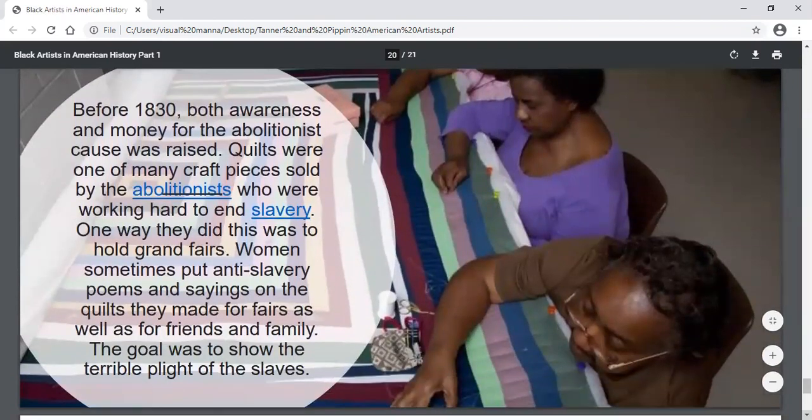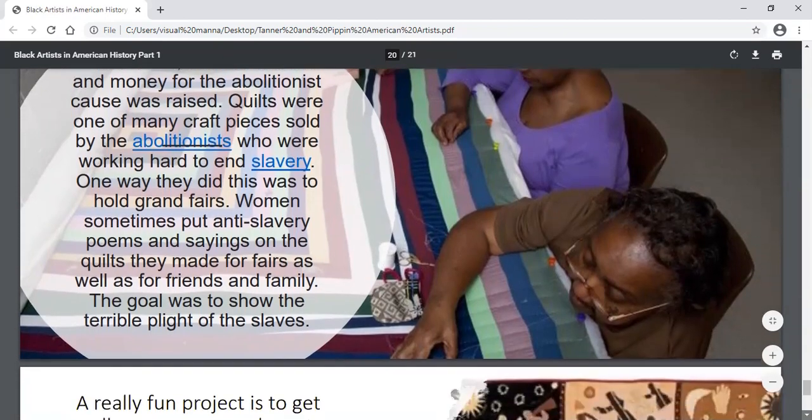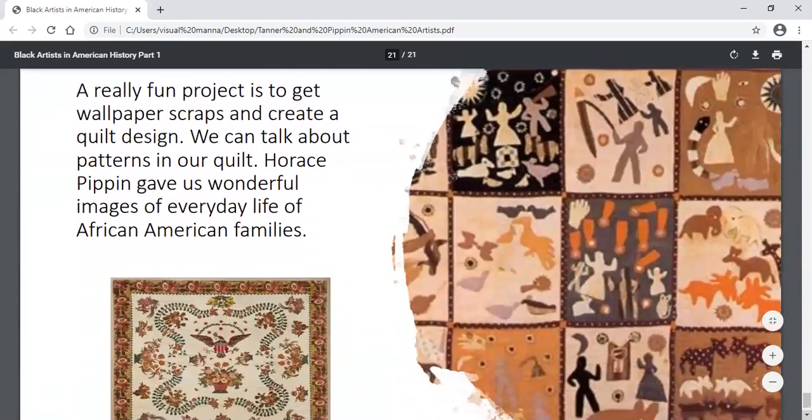And before 1830, both awareness and money for the abolitionist cause was raised. Quilts were one of many craft pieces sold by the abolitionists who were working hard to end slavery. One way they did this was to hold grand fairs. Women sometimes put anti slavery poems and songs on the quilts they made for the fairs for their friends and family. The goal was to show the terrible plight of the slaves. A fun project is to get wallpaper scraps and create a quilt design. Patterns, oh, you can talk about patterns. Pattern is repeated design.